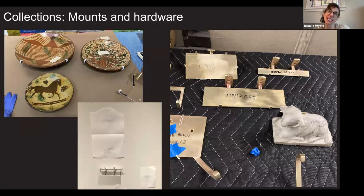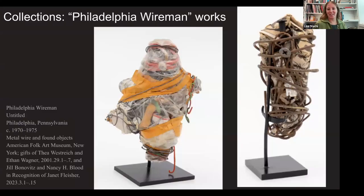But it was our attempt to foreground the artist's voice and making process, and in that sense, their agency as much as possible. Absolutely. I think what that really shows, in I believe our next slide, for the Philadelphia Wireman, Brooke can speak about these works a little bit, but they came with a lot of these mounts that were made for the objects initially, but it's a similar consideration with the Judith Scott, about really wanting to center the artist's intent.